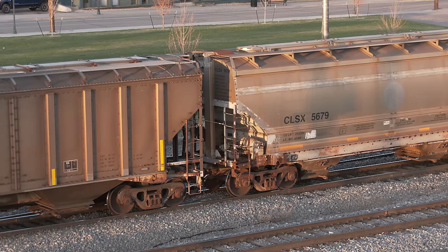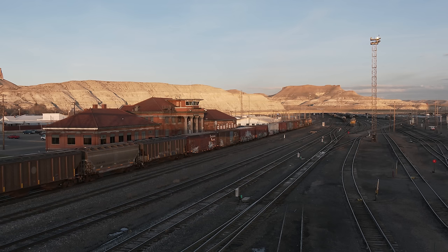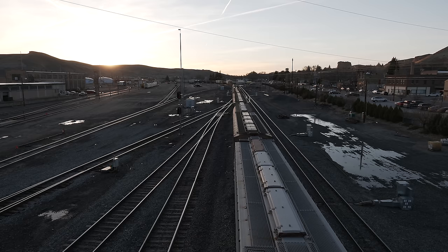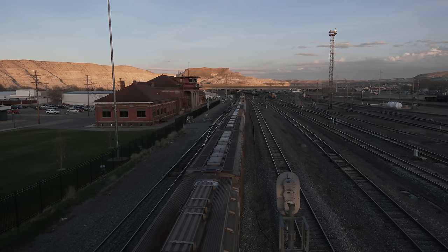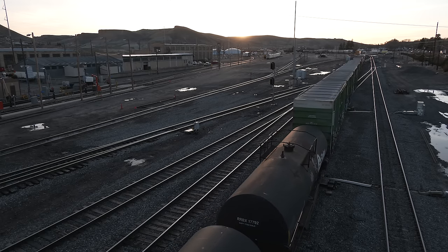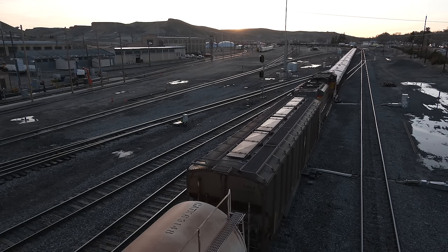With the last seconds of sunlight glowing on the classic tower, UP 5767 continues its journey east toward Rawlins. A lone EMD SD70 ACE works mid-train by remote control.